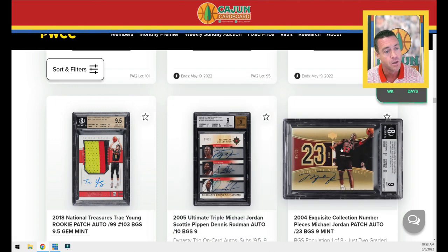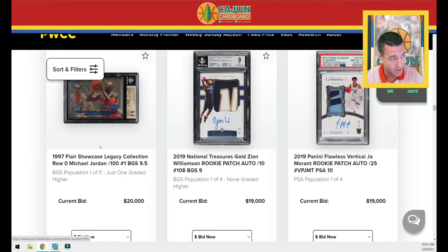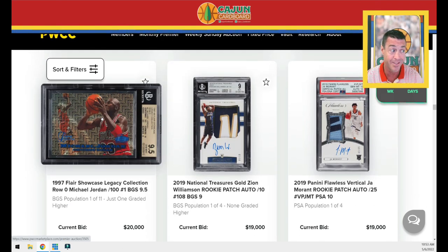Then we got a Jordan patch auto here. We've got the Flair Showcase Legacy Collection. These are numbered to 100. That is a humongous card for those of you who don't know and aren't familiar with Flair Showcase. Flair Showcase is an extremely confusing product. I say that if you dig in and you spend some time, you can kind of understand it, but there's rows, there's legacy, there's serial numbered. Each row's got an actual name.